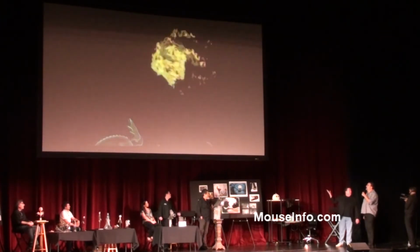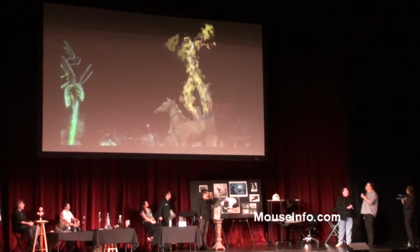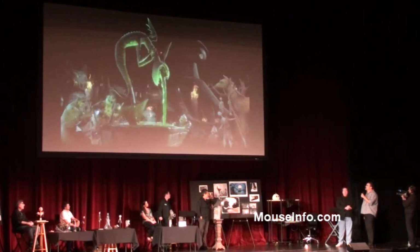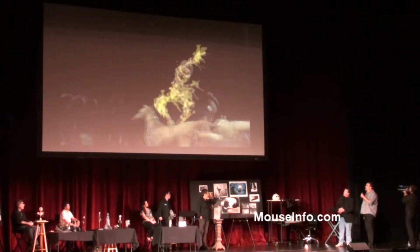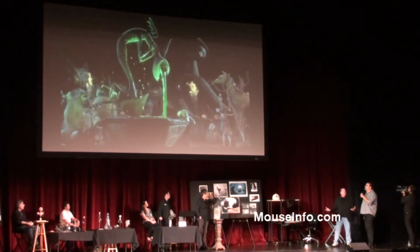And that's the final scene in the movie. So it's hand-drawn fire on top of it. It's hand-drawn fire on top of hand-animated puppets. Nice. This is pretty fantastic. And it looks real. Doesn't it look real?